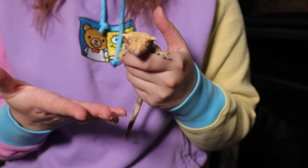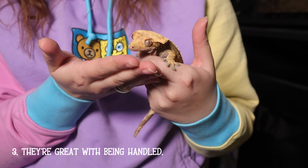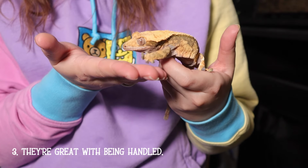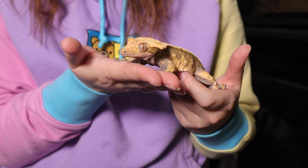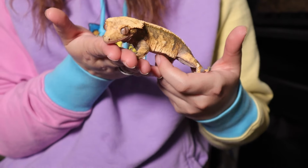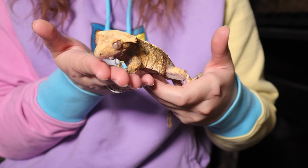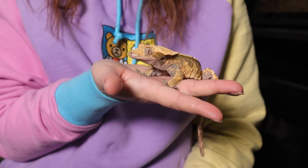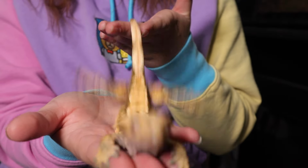The next point, as you've probably seen, is they're actually really fun to handle. They're very docile. I've never been bitten by Lyra in even a defensive way. Maybe when I've been hand feeding her a cricket, maybe she's caught my hand, I'm not sure. You can't feel their teeth. They're just fun to handle. They can be delicate compared to other reptiles, I guess, but very easy to handle, very active. They're constantly on the move. Sometimes you can feel their back legs when they're about to jump. Here we go, like there.